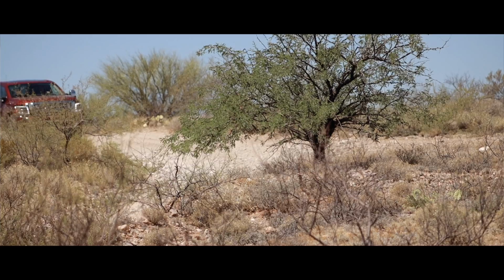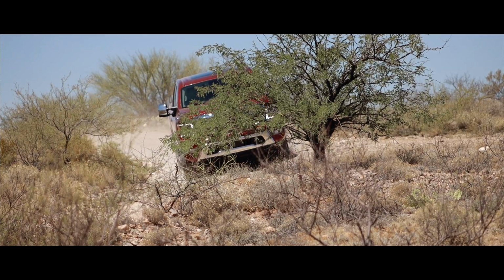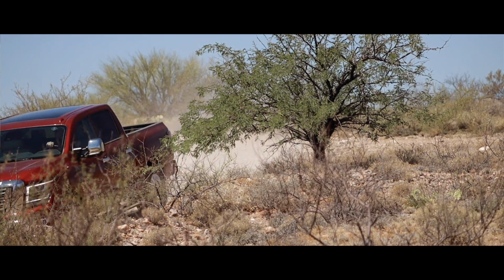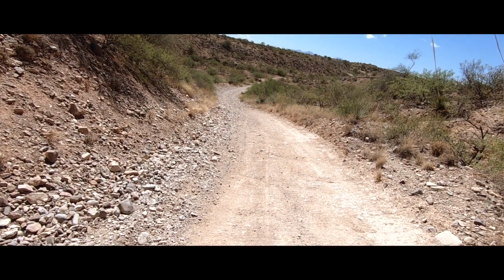First things first, this is not the Pro X4 edition. It has 20-inch chrome wheels on it, so I'm not gonna be going hardcore on the off-road. I'll give it a fair test, but I'm not gonna beat the shit out of this thing by any means. This truck is so big. I have to go way over to get away from all the trees over there.